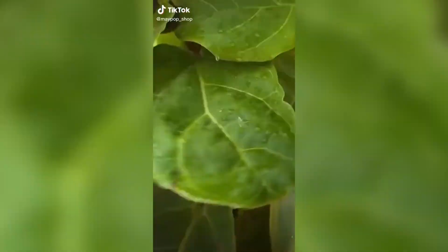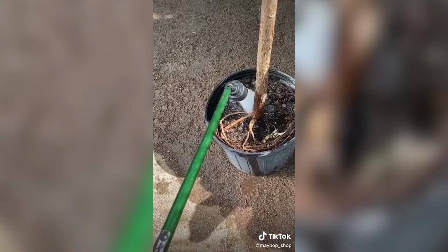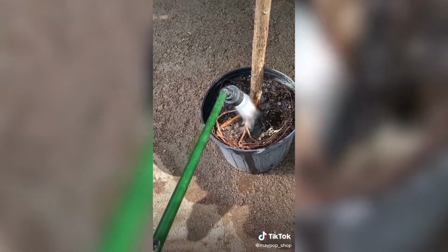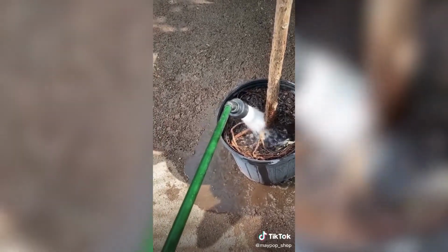How to keep your fiddle fig happy. Give it a good shake. Give it bright indirect light. Make sure to give your fiddle fig a thorough soak so you can see the water drain out the bottom. If something's wrong, your plant will communicate with you.